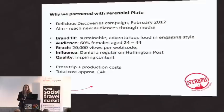But they don't do it in a really preachy style. They're very fun and engaging, and that's the kind of tone that Intrepid tries to get across in its marketing as well. Their audience matched ours really well. We predominantly have about 60% females, 25 to 39. As you can see, their audience is very similar to ours, so we felt we were talking to the kind of people that might want to travel with us. We knew that their normal webisodes got about 20,000 views. As a piece of media coverage, we felt that would be quite okay. We set that as our target.